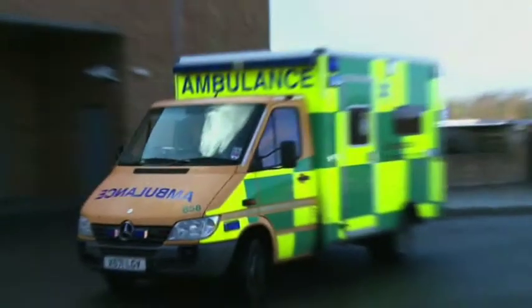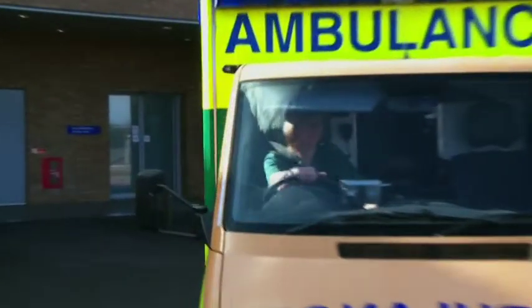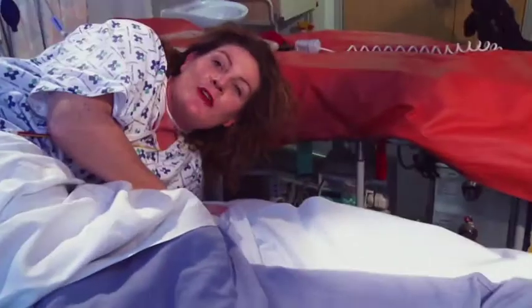The escorting personnel should have experience in acute care, and it is important to identify a team leader. And don't forget to start filling in the transfer form as soon as the decision is made to transfer the patient.